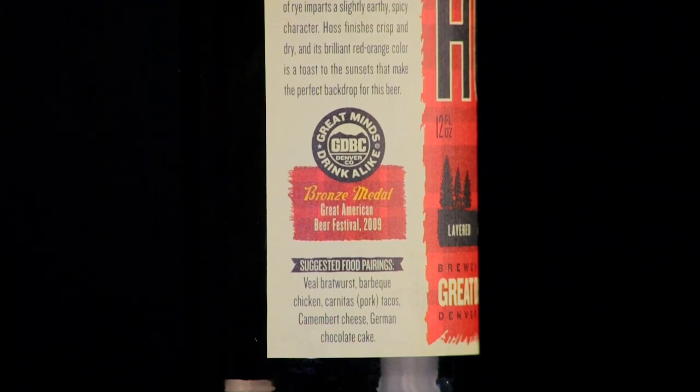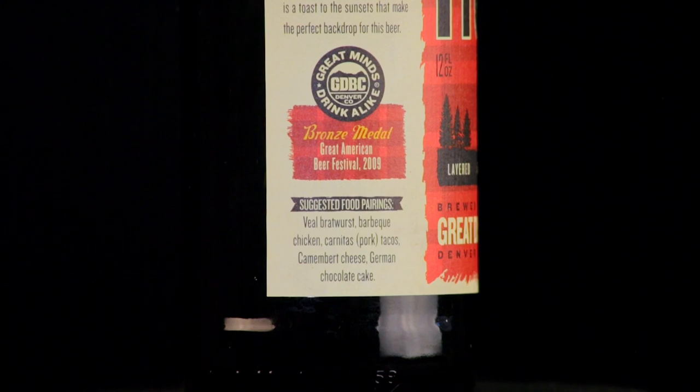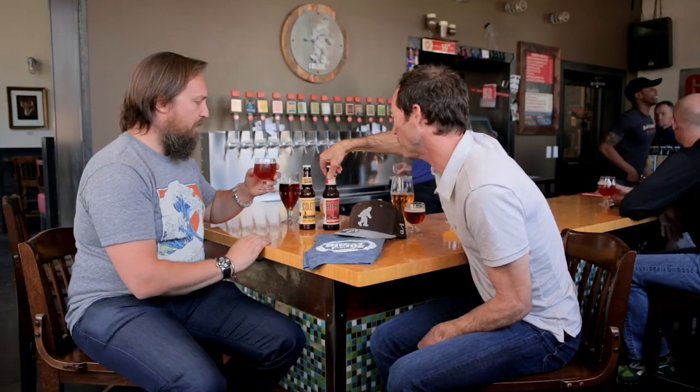So let's see, the pairing for this one: bratwurst, barbecue, chicken, carnitas, pork tacos, camembert. There's camembert on this one too? Yeah, we're on the camembert run, I think. And chocolate cake. I never noticed that. Thanks for picking that up. The carnitas taco, I think it's actually really good with carnitas. No, I can see definitely the kind of caramelized pork, the roasty, crispy pork. I'm a vegetarian, so I don't know anything about that really.